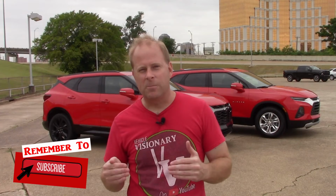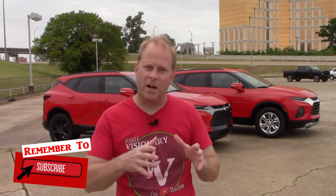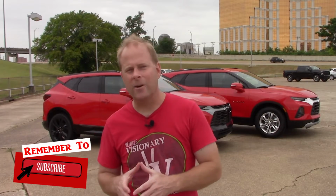But based on what we had available today, let's take a look at these two Blazers, and I'll put the prices on the screen for each trim level just so you can see which costs more, which probably is rather obvious, but that way you can see the difference between price when you compare that to the differences between what we'll see on the exterior and the interior and feature-wise between these two models.